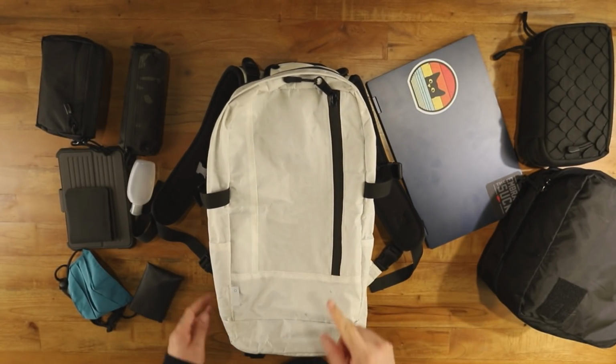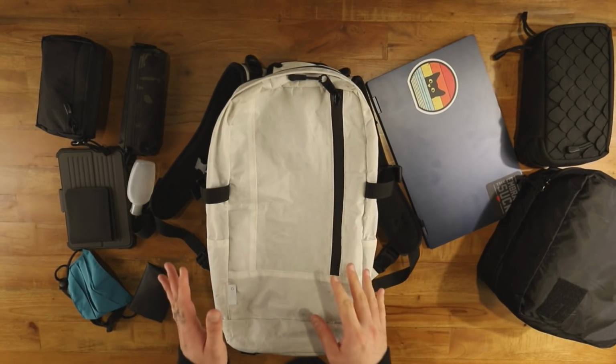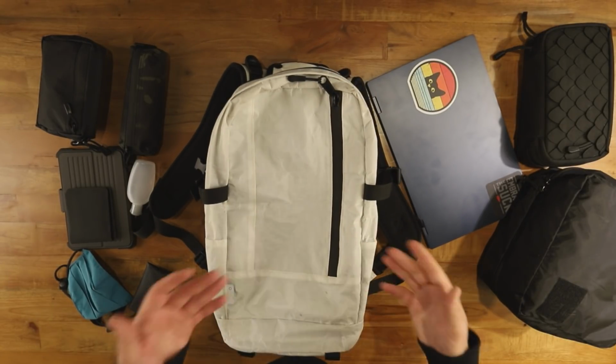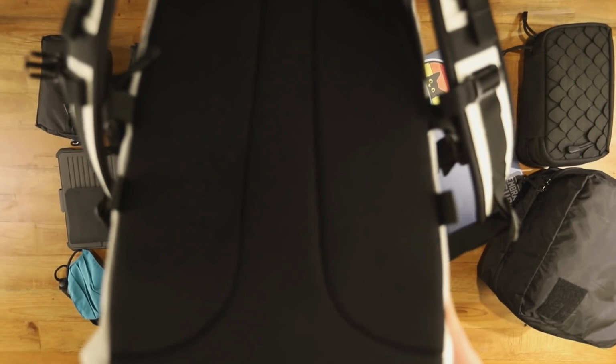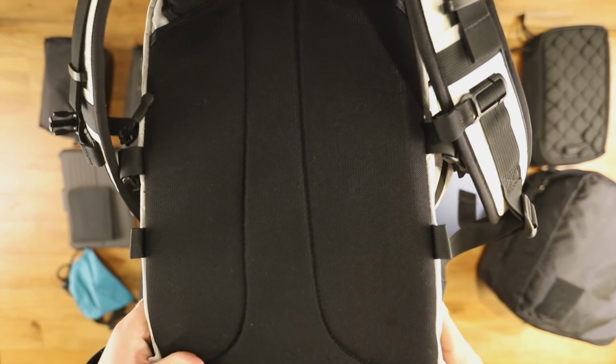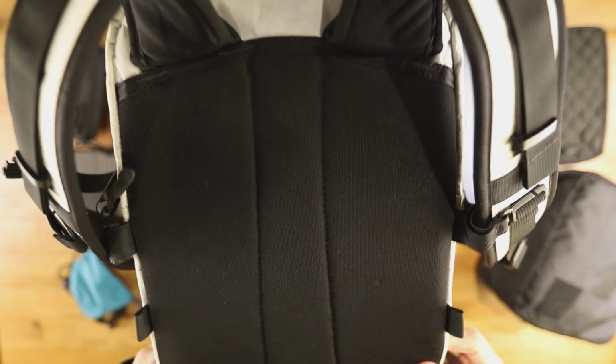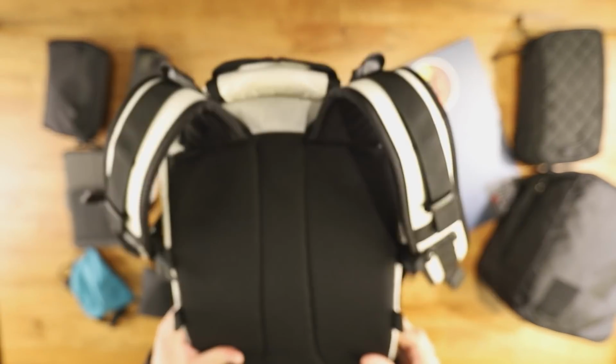This bag is 22 liters, so it's right in between the last two, but to me it feels the biggest of all the bags in this video. There's some mesh back here. I didn't mention it on the Goruck because there's no mesh on the back of the Goruck. Your back might get sweaty. On this one, you'll be okay. This mesh feels nice. It's also not many channels or anything.